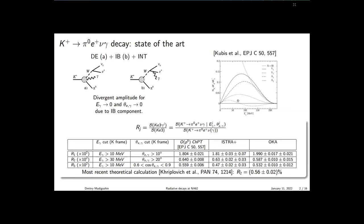Traditionally, the measurement and calculations for this decay are done in a few different phase space regions that are defined by the minimum energy of the radiative gamma, and the region of the angles between the lepton and gamma. And what is normally measured is the ratio between the probability of the decay in this specific phase space region to the total inclusive probability of the K to e nu decay, including all the radiative effects together. In the table shown on the bottom of this slide, you see the definitions of three regions and their corresponding ratios, R1, R2, R3, and the theoretical predictions from chiral perturbation theory and results from the two latest experiments.